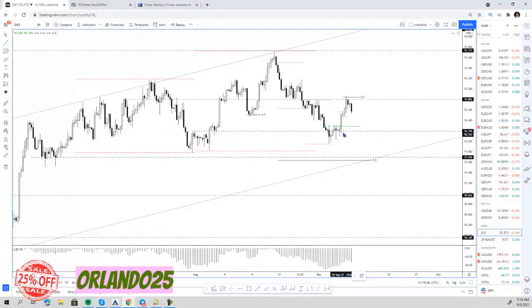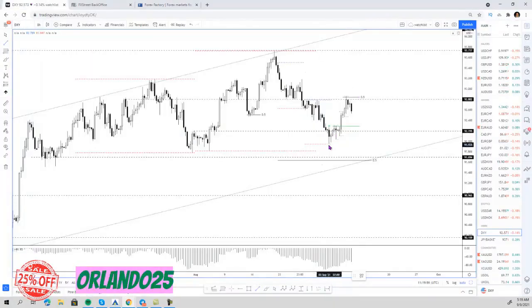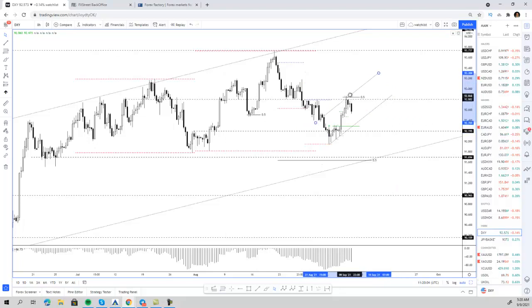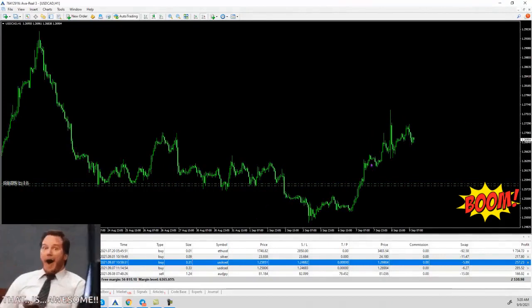Remember that we do have the ECB's monetary policy statement and the main refinancing rate decision, so heads up to that. I don't think it's going to be too intense on the US dollar side, but we are definitely going to have some reactions on the euro pairs. That's why I'm not taking any new positions on the euro pairs. I only have US dollar and Aussie positions on my end, all of them in the money.